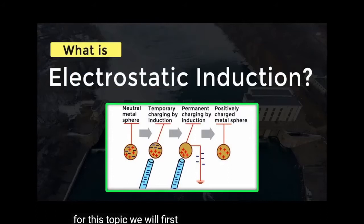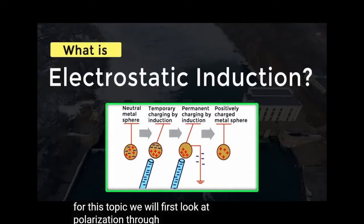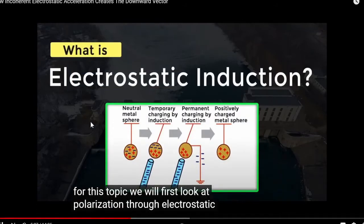For this topic, we will first look at polarization through electrostatic induction. Now, first of all, Ken, I have to tell you that we don't necessarily believe in the model of the atom at all, but since most people can relate to this as far as how you come up with charged particles, that's why we use this as an example. So I know you don't agree with that part. That's okay, but it gives you the idea. For the sake of analogies, that's fine. Exactly.